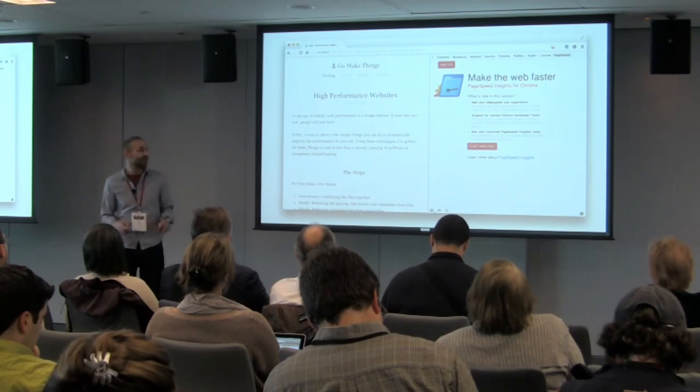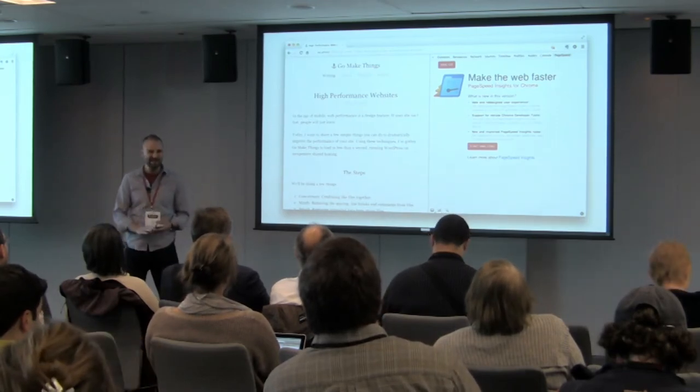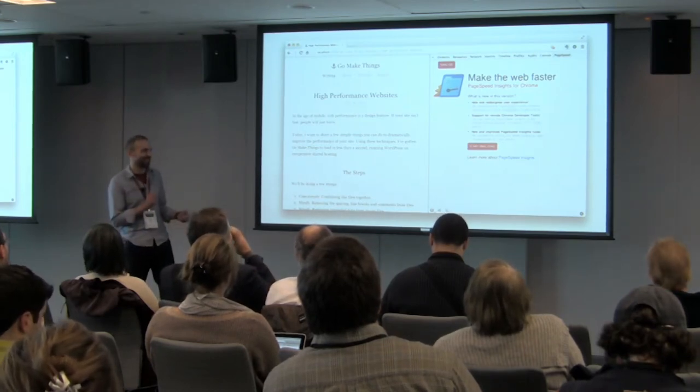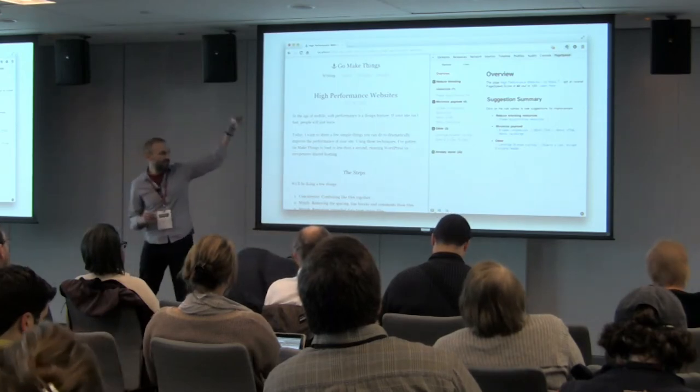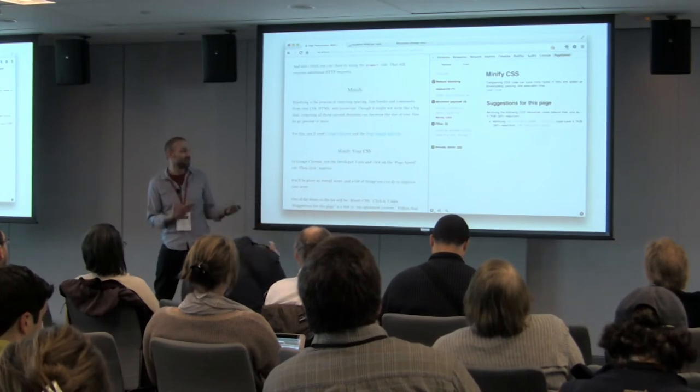So there's this really great tool called PageSpeed Insights. It's available for Chrome and Firefox. Maybe Internet Explorer, I don't know. I don't use that for development a lot, more just for testing. But you can actually see it gives you a list of things you can do to make your page faster, and one of those happens to be minifying your CSS.